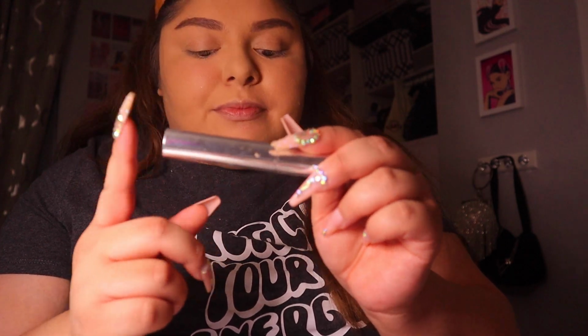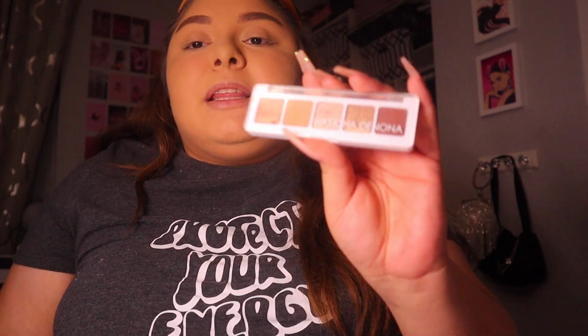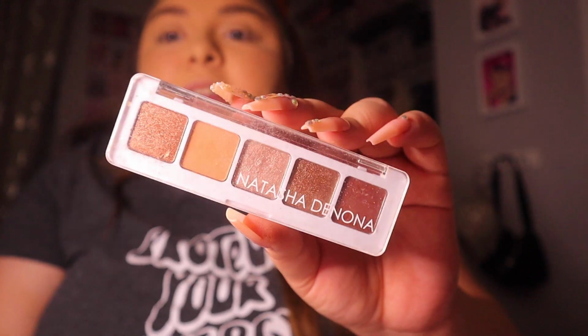Okay, this was the ABH Clear Brow Gel. You know what? I actually think I got this in a FabFitFun box. Okay, now let's do some eyeshadow. I'm going to do eyeshadow, and then, because of the way I do my lashes, I let my lashes sit for like 5 minutes, so I'll explain it. This is a little Natasha Denona palette.